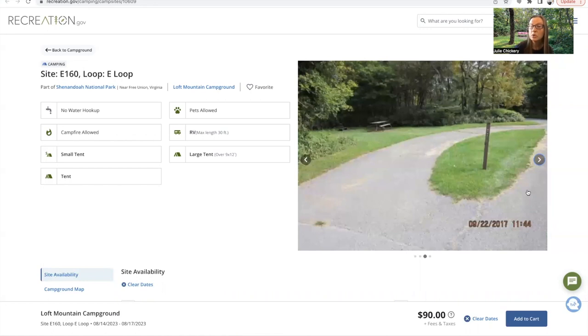And then it shows you a picture from a distance. So you can see that there are no trees. We stayed in another site that had one tree on each side. So we did not have any good sun. So that was one reason why we really liked this one.